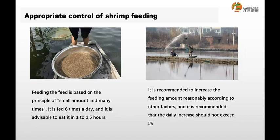It is necessary to control the feeding reasonably, especially to avoid overeating. The specific measures are as follows. Feed on the principle of small amounts and many times. Feed 6 times a day, and it is advisable for the shrimp to finish eating within 1 to 1.5 hours. At the same time, the weather, water temperature, the amount of plankton in the water, the speed of eating, and the health of the shrimp are considered comprehensively. It is recommended to increase the feeding amount reasonably according to these factors, and the daily increase should not exceed 5%.